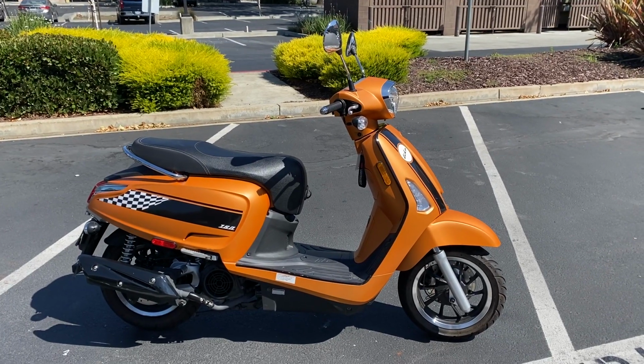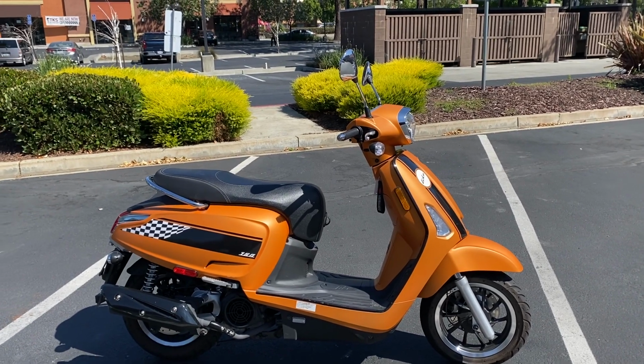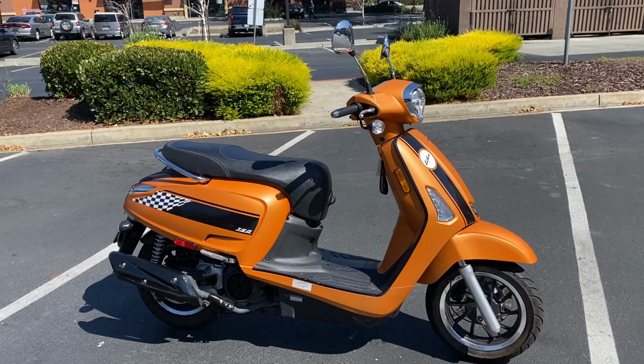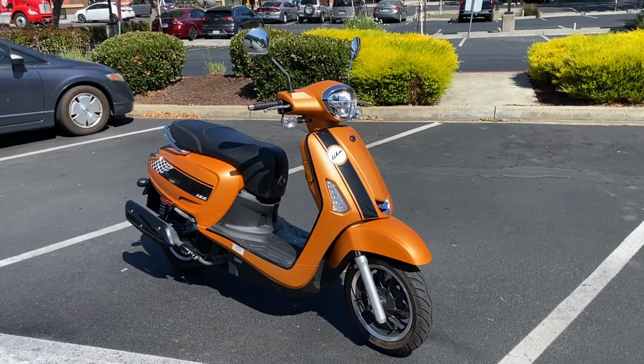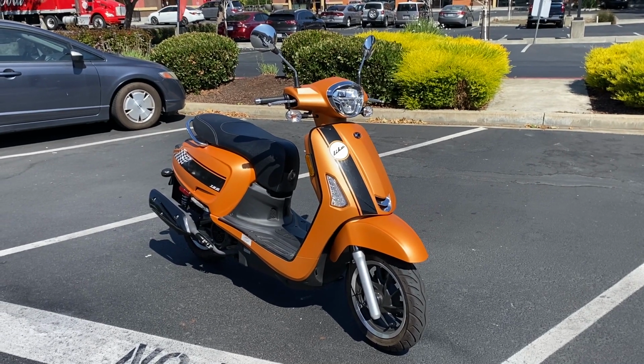Here we are at Contra Costa Powersports, and today we have our 2020 Kymco Like 150 motor scooter. This one has ABS brakes, beautiful orange sherbet color. Can't get past that sherbet color. You're gonna love that.